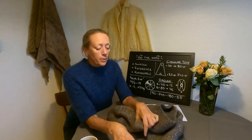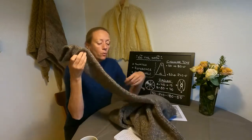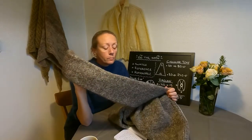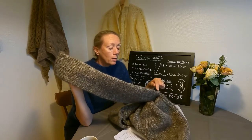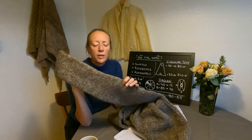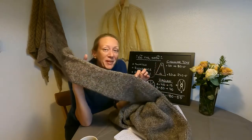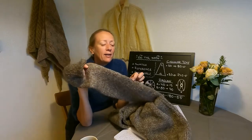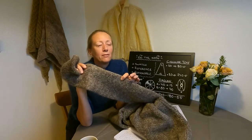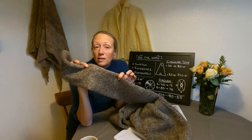Another thing that I haven't brought up here is increasing or decreasing for the arms. And it also says in the pattern description how often, how many rows you should have between the increases or decreases. And my reference method on this one is that I decrease, since I do top down, every eighth row. So I knit 7 rows, and the next row I do the decrease.